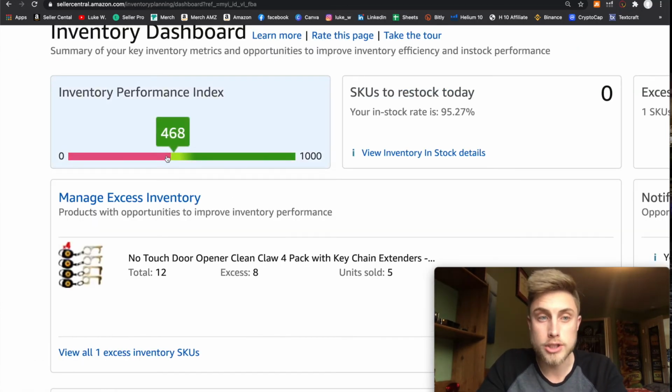And if this falls below this 450 mark, you aren't going to be able to send in unlimited inventory to the Amazon warehouses. So, you know, I've got to get rid of this. It can really hurt your score a lot just to have a few tiny mistakes in there.